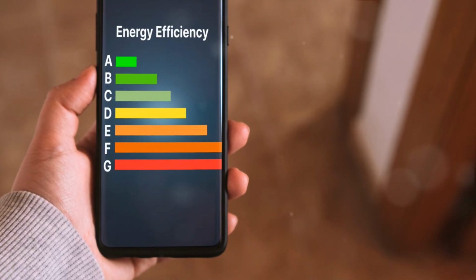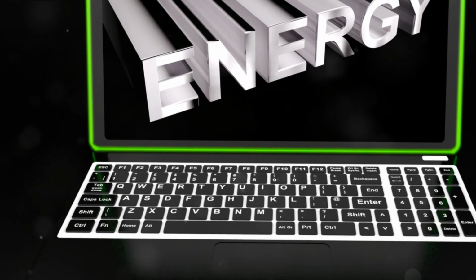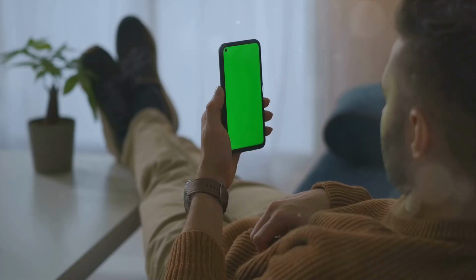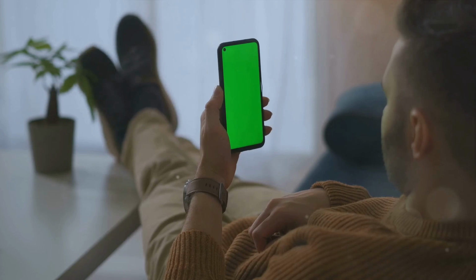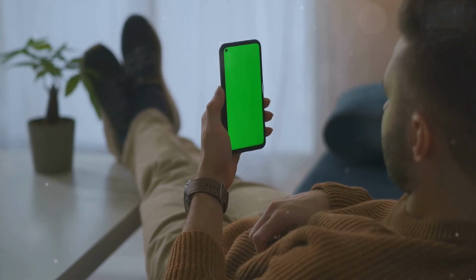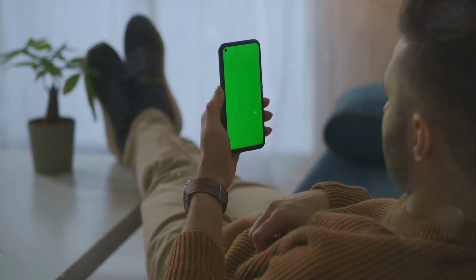Now let's talk about modern energy meters. They're not just your average meters, they're like the superheroes of energy meters, providing real-time data and even connecting to your home network. This means you can see exactly how much energy you're using at any given moment, right from your smartphone or computer. Cool, right?